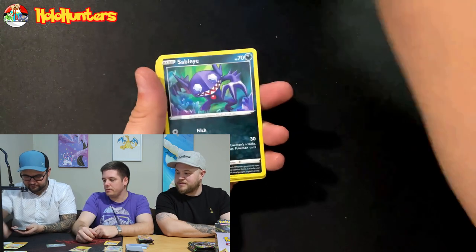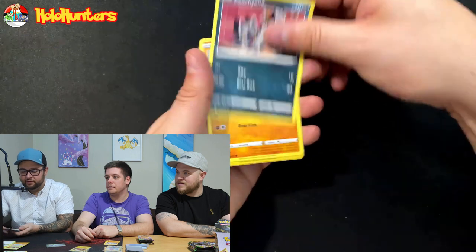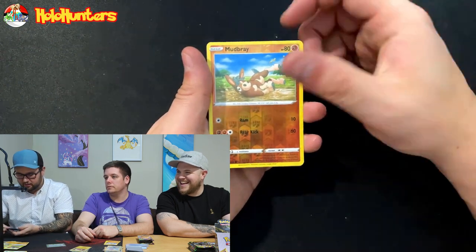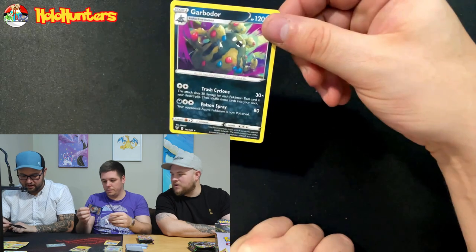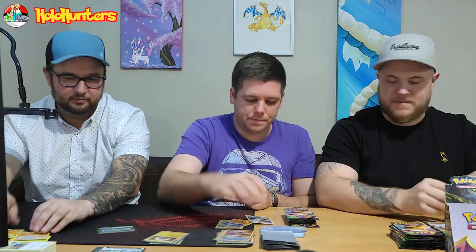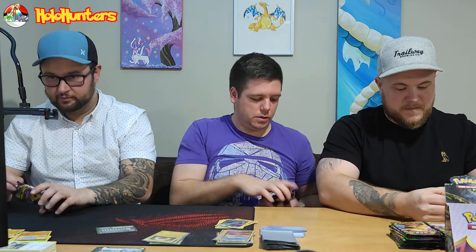Yeah. Tough. Scooch to the right, Jay. Mudbray. Reverse holo! Garbodor. Okay. Is that a holo? No. Nope. Oh, it's the rare. Right on. We'll take it. We will. Thank you.